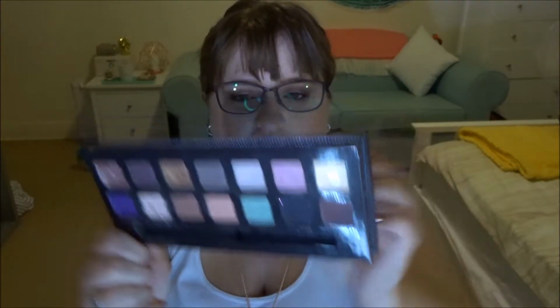Not as dirty as some other palettes, but you can tell the eyeshadows have had some use. I've pretty much used, I'd say, about half of Buttery. I've hit the pan quite a lot. I am actually wearing this palette on my eyes right now. I have only got 3 shades.